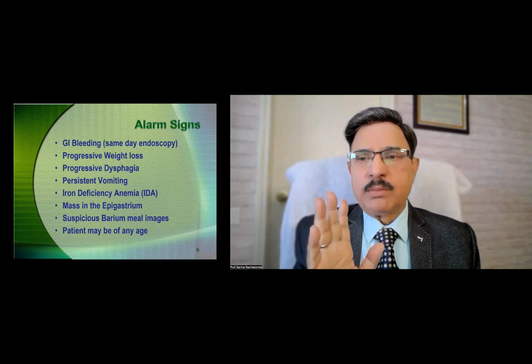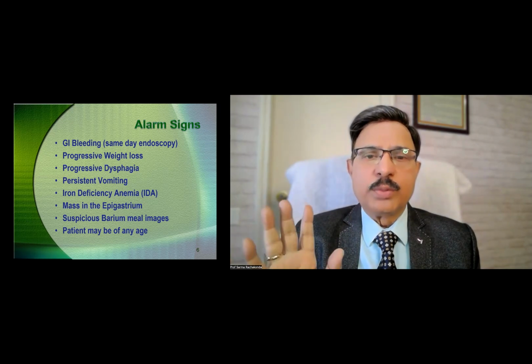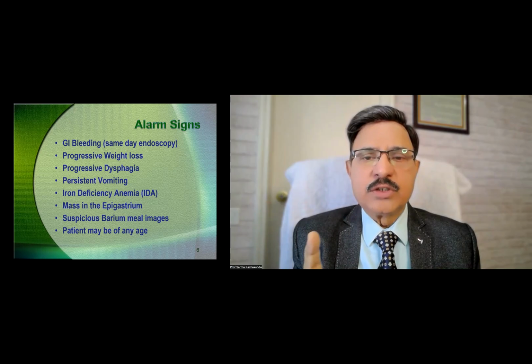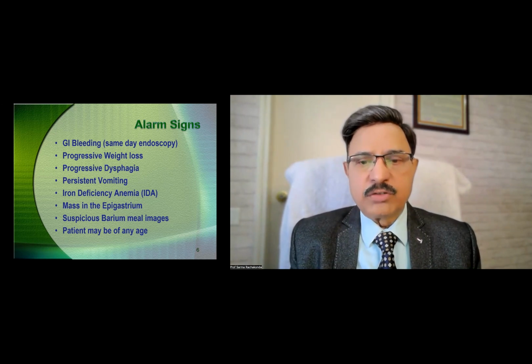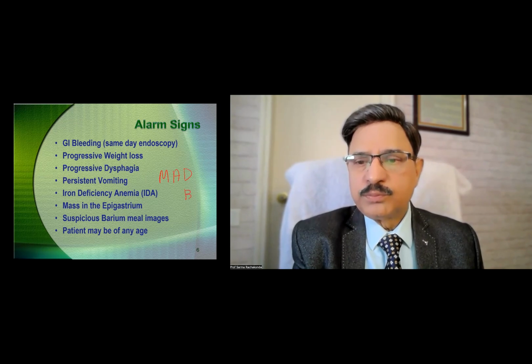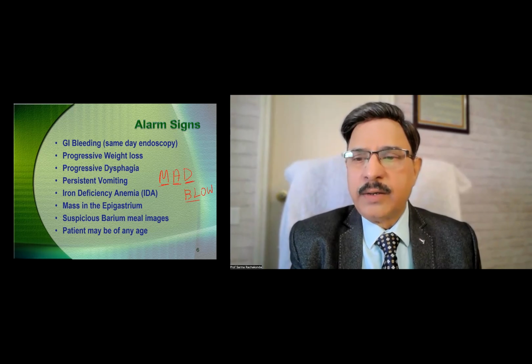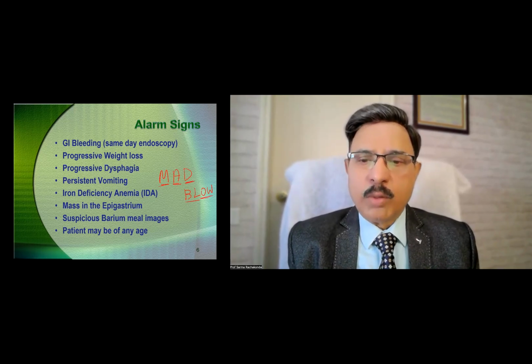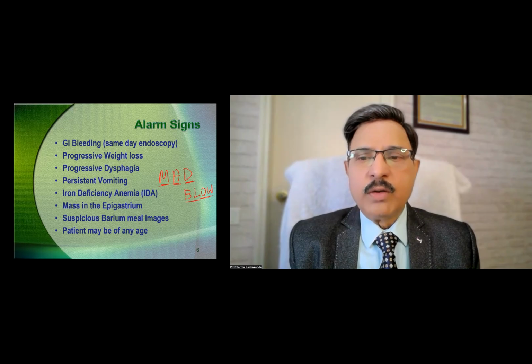One thing that all of you should remember are the alarm signs. What are the alarm signs? GI bleeding, needing immediate same day endoscopy, progressive weight loss, progressive dysphagia, difficulty in swallowing, persistent vomiting, iron deficiency anemia, mass in the epigastrium. And the patient may be of any age, it does not concern. So I give you an acronym, MAD BLOW. Remember the MAD BLOW. What is MAD BLOW? M for mass in the epigastrium, A unexplained anemia, D dysphagia, BL blood, LOW loss of weight. Blood in the vomit or blood in the stools, LOW is unexplained loss of weight. If you concentrate on MAD BLOW, you will not miss serious diseases.